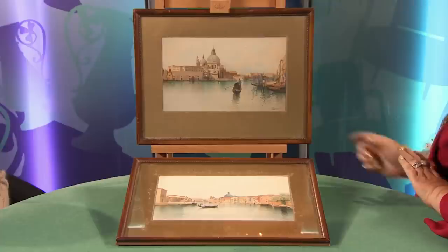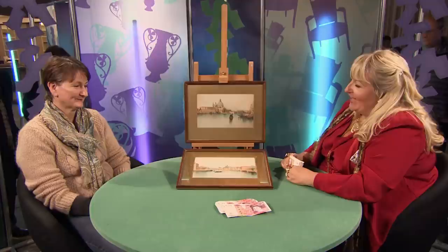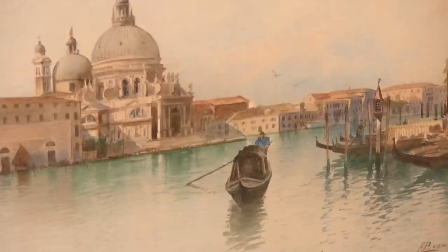After saying how much she wanted to keep the paintings for herself: I have a wall at home with lots of pictures like this of Venice. Oh, wow. And they will just be added to my wall. Brilliant. She just couldn't help herself when an American client made an offer too good to refuse and she sold them on for a whopping £500 profit. Once a dealer, always a dealer.